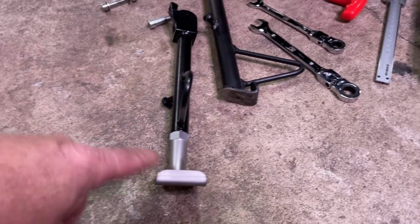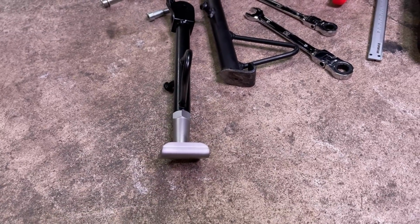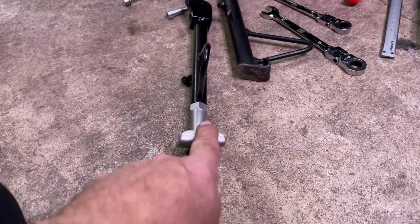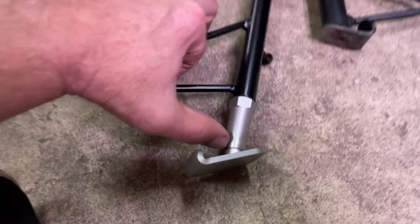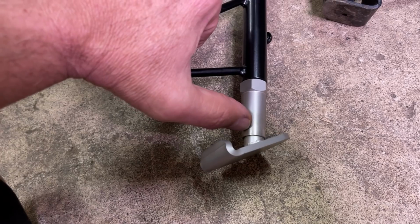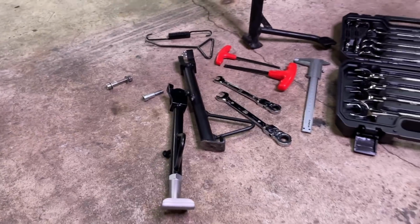The other thing I noticed is with this thing bottomed out, there's only a 13mm difference between this stand and that stand. So it's not gaining me any shortness. But this collar is bottoming out against the weld. I can just trim that back and get more length or shortness out of the stand.